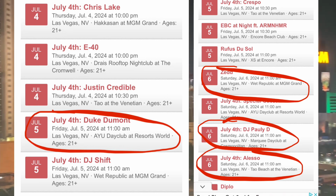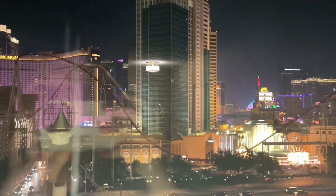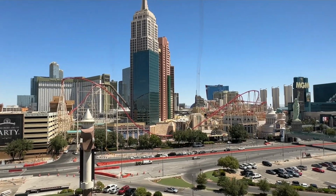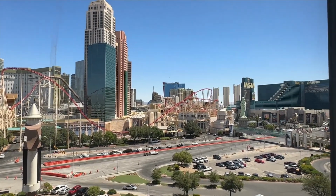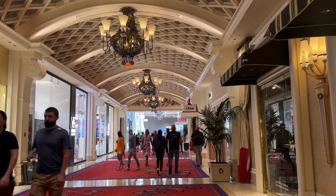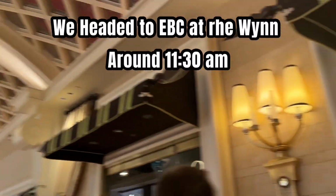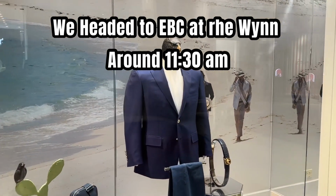You've got Zouk, Omnia, Hakkasan, plus all the pool parties going on during the day. So instead of picking a venue, I'd definitely pick which DJ you like. But if you are looking for the best venue, honestly, I think it's EBC. They just have the best vibe for a pool party and they are so much fun here.